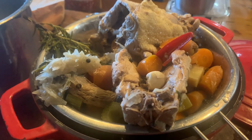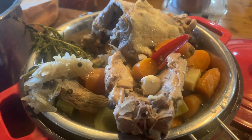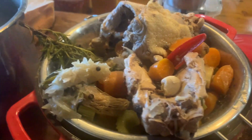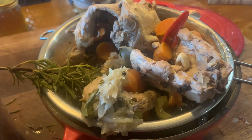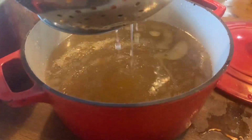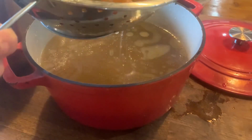I will put, as I say, I will put a recipe on next week if this tastes nice now. If not, we'll just consider it a warning to everybody not to do it. So I'm just literally straining this out, and that's the stock in the pot there. Makes a bit of a mess, as you can see.